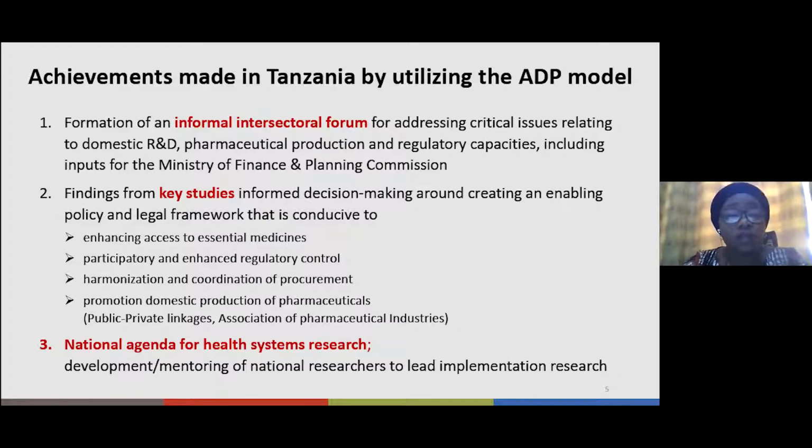First, we had managed to develop an informal intersectoral forum for addressing critical issues relating to domestic research and development, pharmaceutical production and regulatory capacities, including inputs from the Ministry of Finance and Planning Commission. So now we do have a Ministry of Finance and Planning, not Commission, as we speak. And we had these two studies which informed the decision-making around creating an enabling policy and legal framework, which is conducive to enhance access to essential medicines, participatory and enhanced regulatory control, harmonization and coordination of procurement, promoting domestic production of pharmaceuticals. And this is where Costa came in with the public-private linkages, and we had worked with the Association of Pharmaceutical Industries.